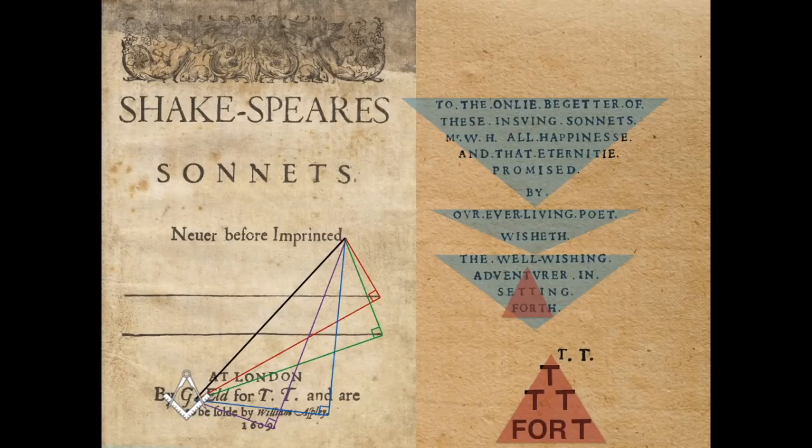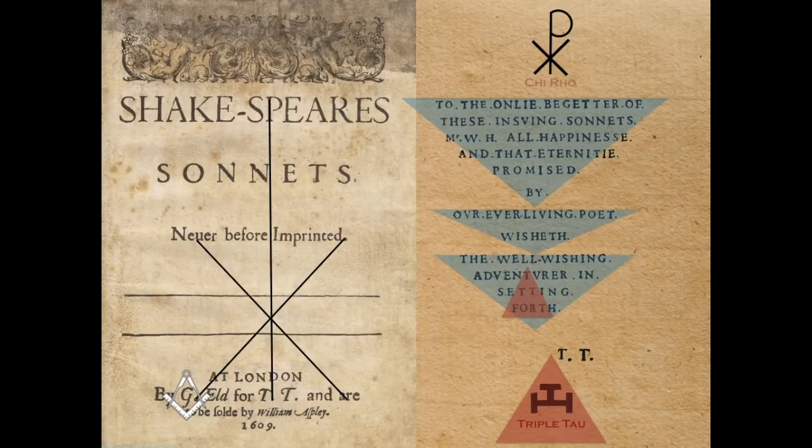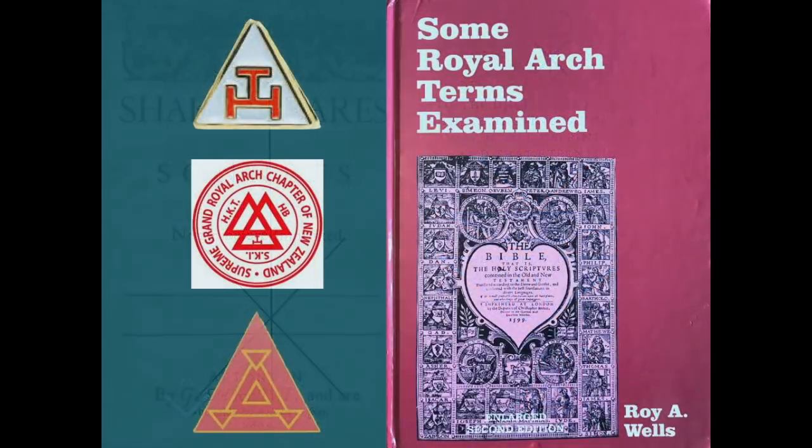But of course, what we're really alluding to is the number 1 symbol of the Royal Arch Freemasons, the triple tau, the 3 T's with the concealed upside down 4th T in the centre of it. We also saw on the title page the Chi Rho symbol. I'm showing you these again because they identify not just Freemasons in general, but a specific degree of Freemasonry called Royal Arch. I don't think in 1609, when the sonnets were published, or in 1623, when the First Folio was published, or indeed when the monument was put up in 1740, that this degree was then called Royal Arch. But it had another name.